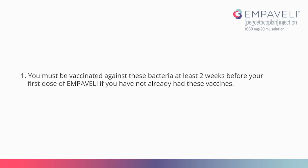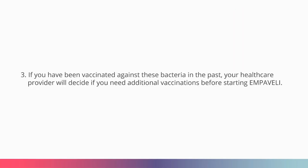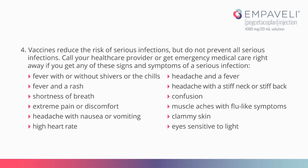You must be vaccinated against these bacteria at least 2 weeks before your first dose of EMPAVELI if you have not already had these vaccines. If your healthcare provider decides that urgent treatment with EMPAVELI is needed, you should receive the required vaccinations as soon as possible, and you should also receive 2 weeks of antibiotics with your vaccinations. If you have been vaccinated against these bacteria in the past, your healthcare provider will decide if you need additional vaccinations before starting EMPAVELI.